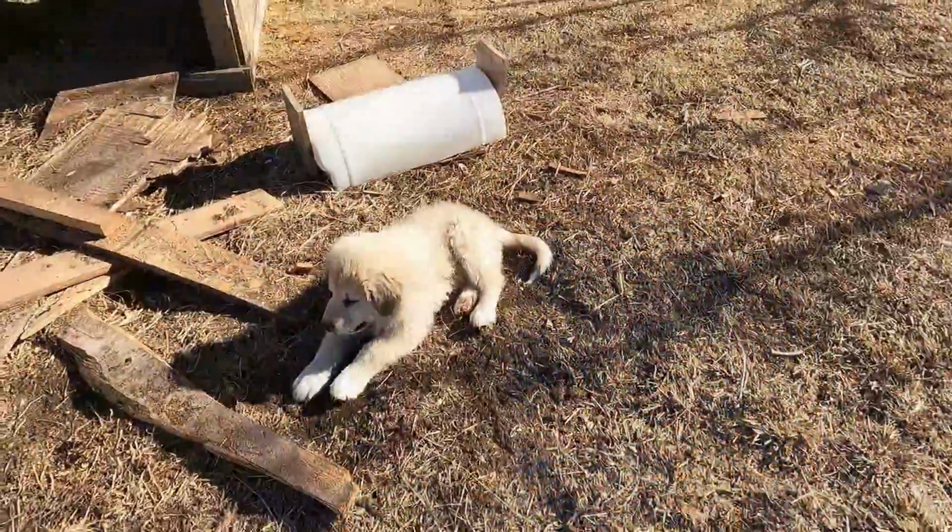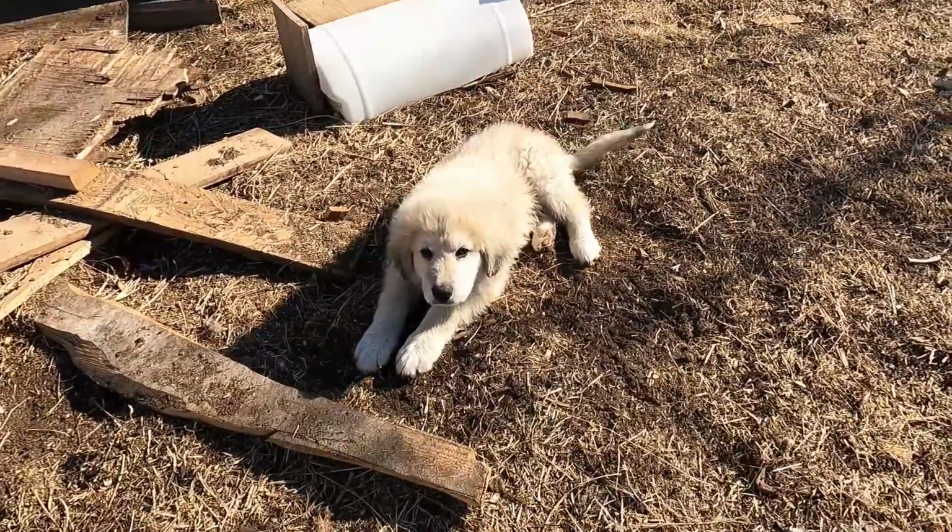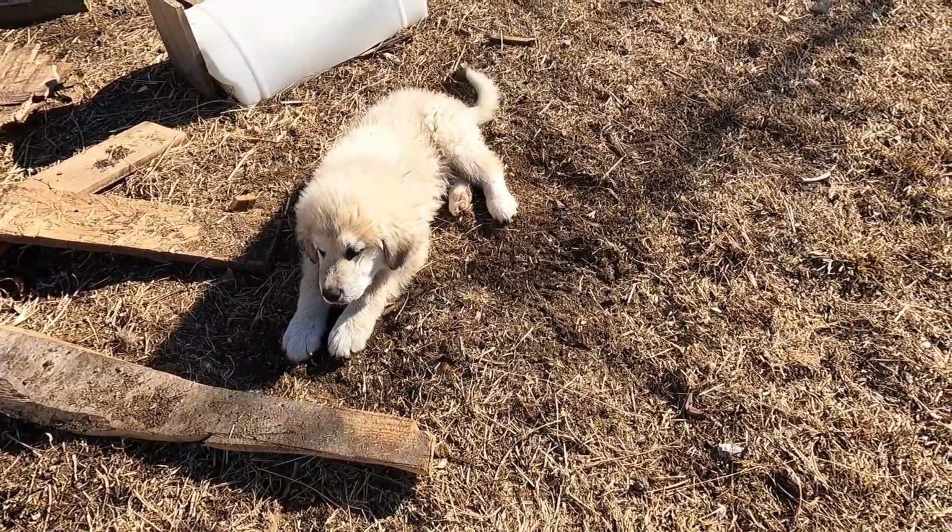Since I invested in the electrified poultry netting, I have not lost a single bird to ground predators. I have lost one chicken to a hawk that flew in, and that was before I had a livestock guardian dog on the property. Since having the two combined, not lost any birds. Now, the livestock guard dog that I have at the moment is still a puppy and being trained, but he is a vital part of making sure that my chickens survive the winter.